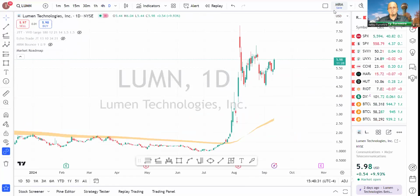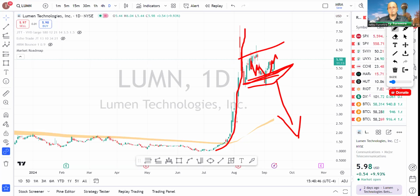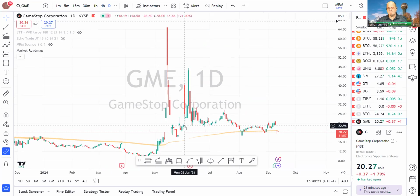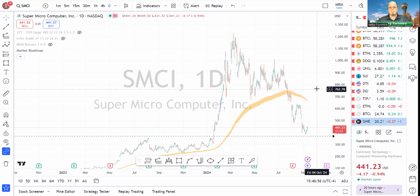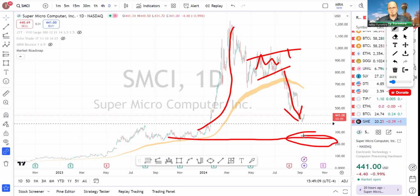Look at this pattern right here. See how it's gone up exponentially? Consolidating. Once we break below, right in here, probably coming back down. You might have seen this over here. Seen this before. You may have seen it right here. Crazy up. Consolidation. Breakdown. This is likely to make it back down here around 200 to 300. Be careful.